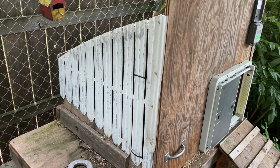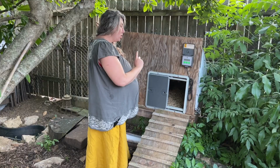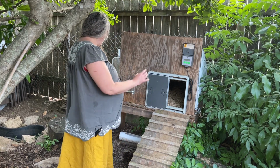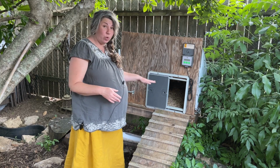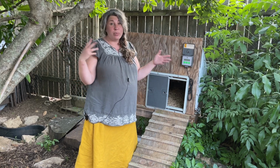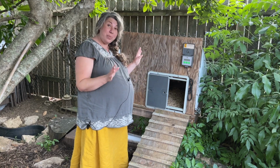So the metal part is all just one window awning over there that he cut apart and took apart. He used recycled pieces of wood and made a little ladder, the ramp that the ducks use. We have it lifted off the ground for a couple of reasons. One, because we want a solid floor underneath, because we do have raccoon and fox issues. As far as predators go, we want to make sure they are fully secure, that a raccoon can't come in and get them, because they will.